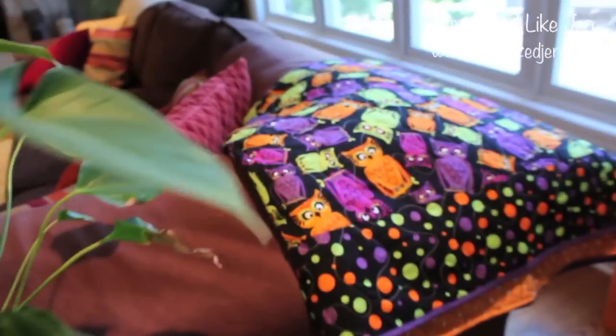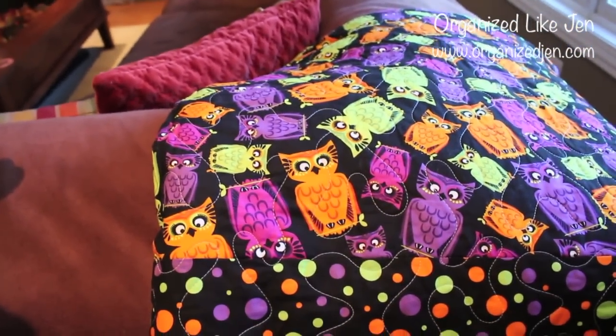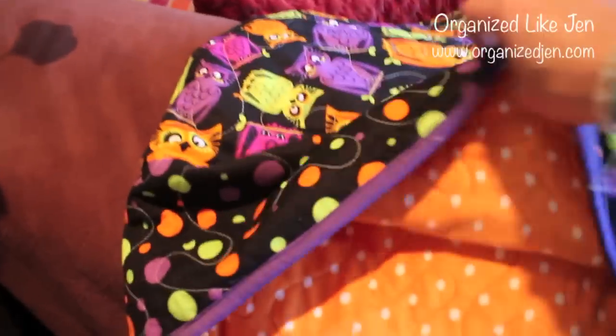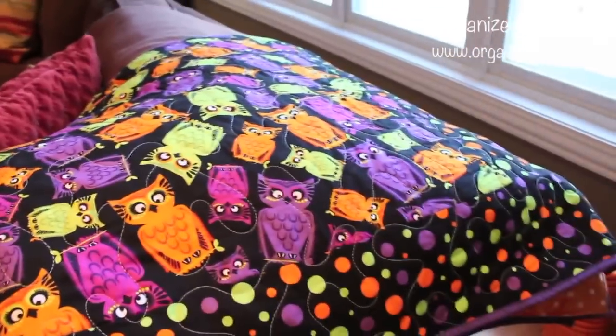And then lastly, for the family room, I have this quilt. This is a handmade quilt I bought in Utah last fall. It's a beautiful quilt. It's just so fun, and it's actually really cozy to snuggle under because it's got a minky fabric backing it. I love the Halloween owls.